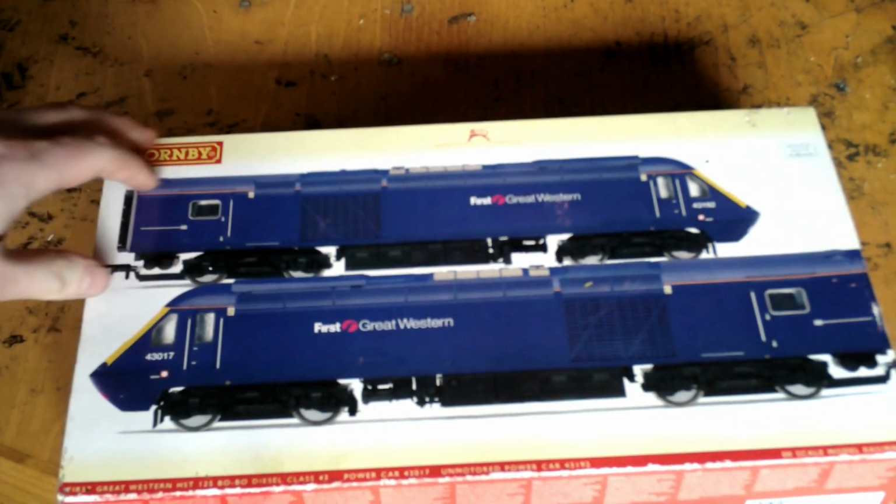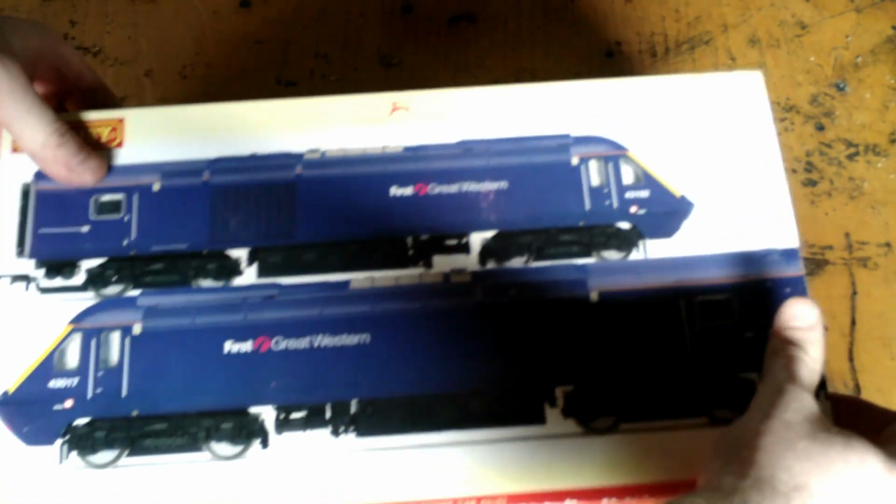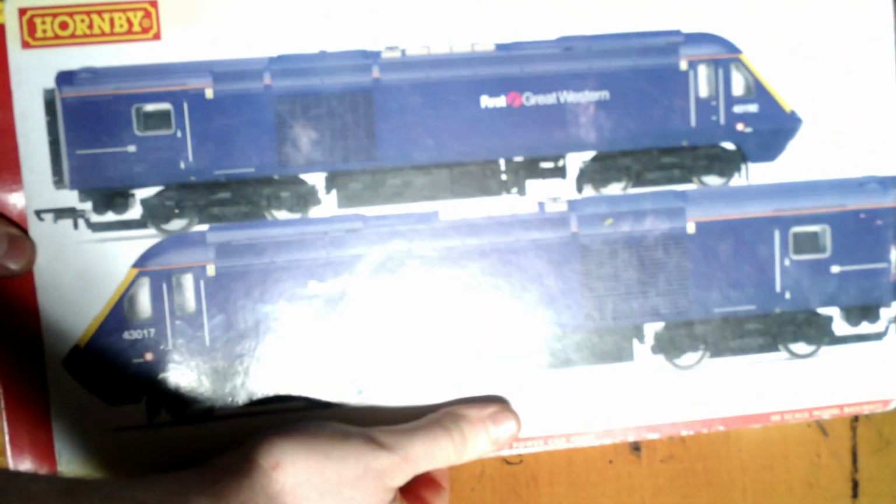Just very quickly, because obviously we're running out of time and the batteries are going low. So there we go, there's the box, and we'll push it out, or not, because it doesn't want to come out. Show you.